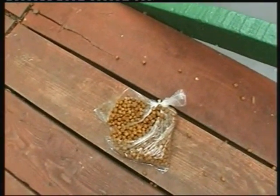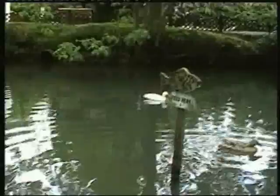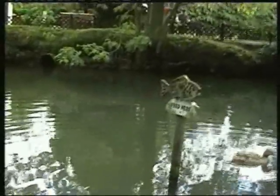And for my next trick, I've been and bought some fish food. I've already thrown some in, and the ducks seem to like it. I will throw a handful in and see what happens, shall we? Not a lot of life. I think these fish get very well fed by the visiting public. There you go.